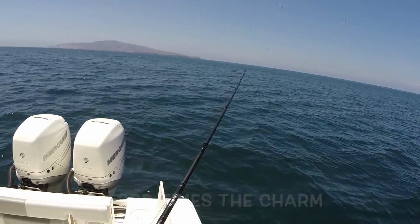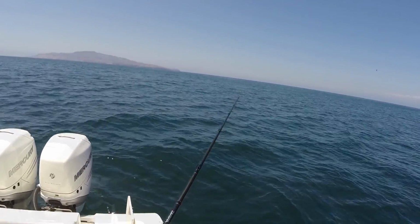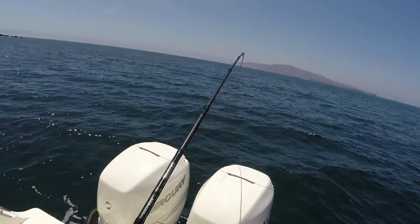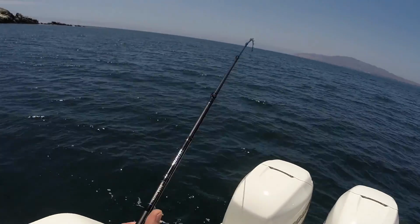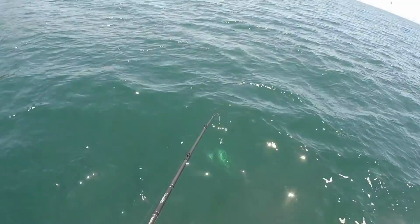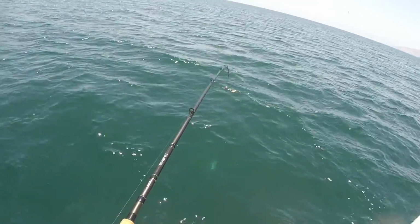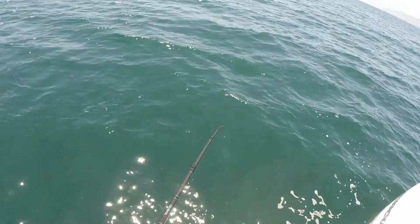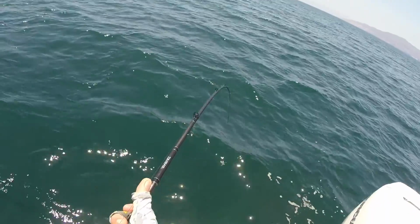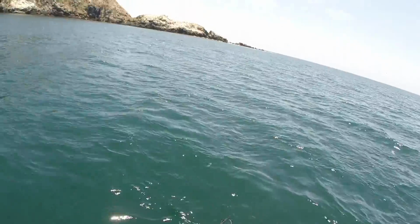Nice. I don't know how big he is, but I think he's getting ready to say, oh, I'm hooked, and he's going to start to take off. There he goes. Ooh, it's got good color. Nice size too. I might have got me a big old sea bass, brother. Look at that sucker. That is a big old sea bass.